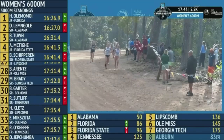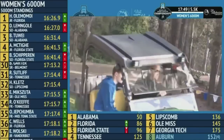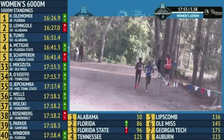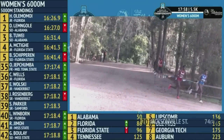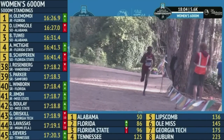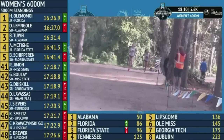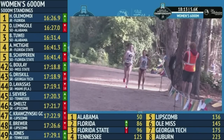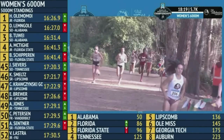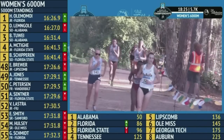It's Alabama with 50, Florida with 86, Florida State with 96, Tennessee with 125, Lipscomb 136, Ole Miss 145, Georgia Tech, Auburn, Vanderbilt, Samford round out your top 10 with a K to go. And we have got a lot of shuffling going on, and our leaders have crested the hill, and they are headed for the home stretch. And it's Olamomoy from Florida and Lemnole from Alabama leading the way.